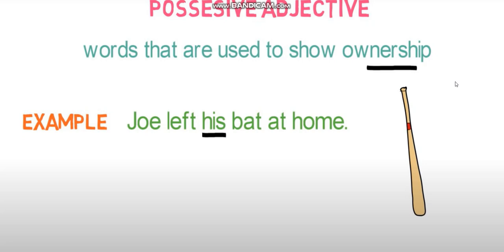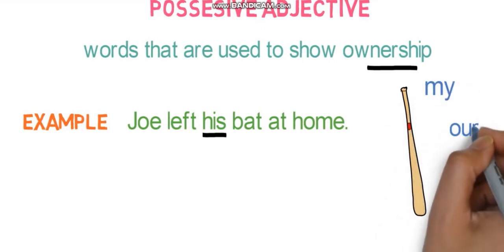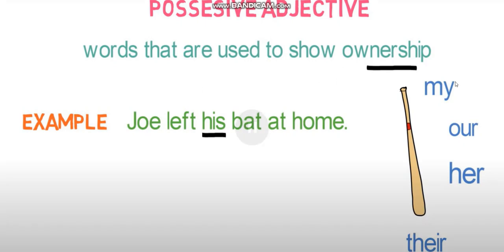Some more examples are my, our, her, and their. Again, we talked about possessive pronouns, and they sound similar to possessive adjectives. Just like possessive adjectives, there are possessive pronouns also. But how are you going to identify them? Look, here, his bat is used, so it is used just before the noun, which means the possessive word is used to describe the noun. Hence, it is a possessive adjective.